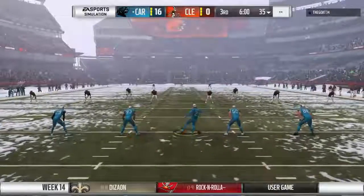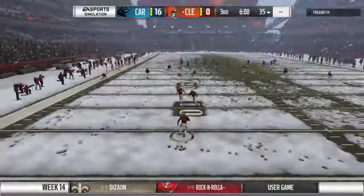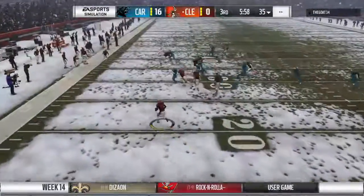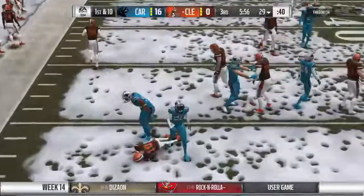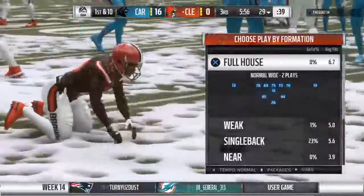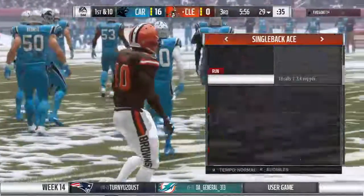Set now to kick this one away, and off it goes. This is taken at the 3. Oh, spinning away. And it's a pretty good return here as he'll get it up to the 29-yard line. Here's the Browns offense now getting set to start off this third quarter.